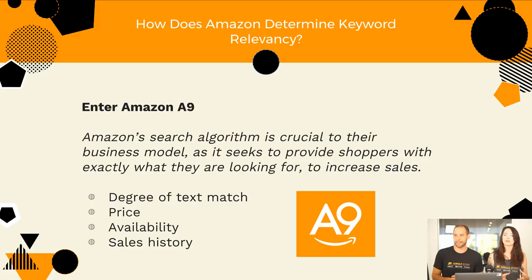So it's not just your keywords in the product listing, it's the degree of text match, so that does fall into the keywords. It could be the price of your product, the availability, if it's in stock or not, your sales history, reviews. But in a nutshell, with your product listing, you really want to make it easy for Amazon to understand what it is you're selling.